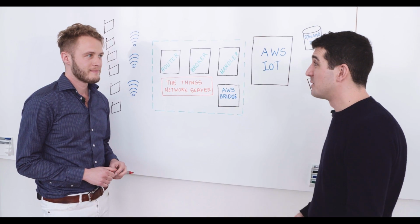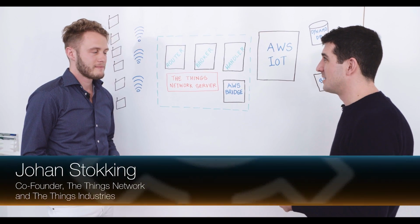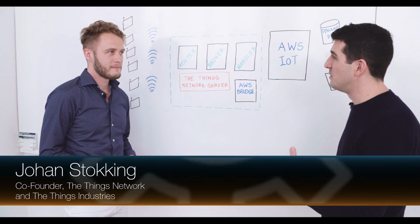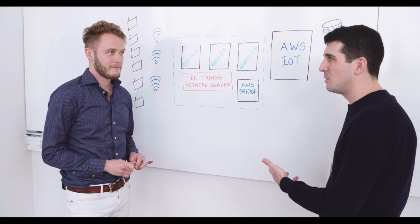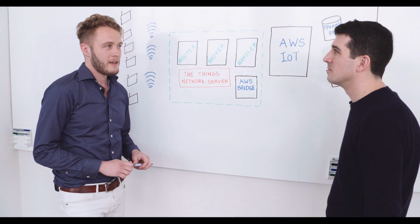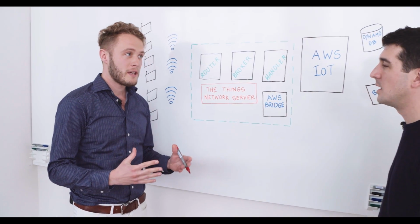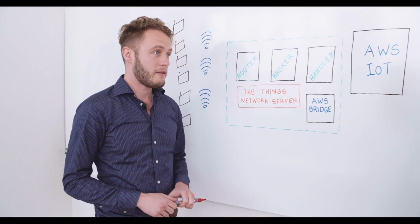So now that we understand a little bit about LoRa and the Things Network, let's dig a little bit more into the architecture and the services that you provide. So there's the Things Network community network, but there's also a private network that you offer commercially, is that right? Exactly. The public community network is a free and open network for everybody to use, and it's very good for prototyping and development.